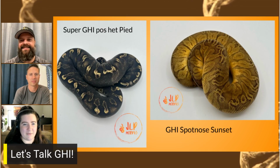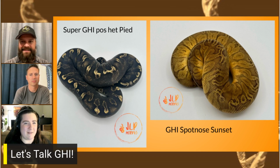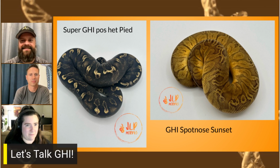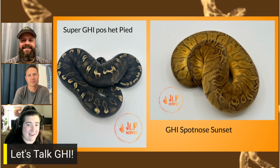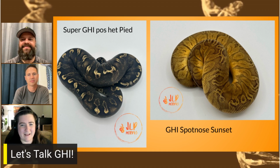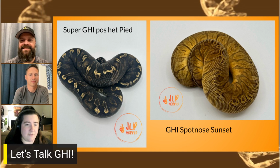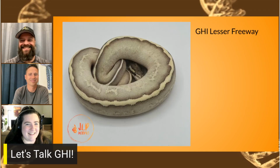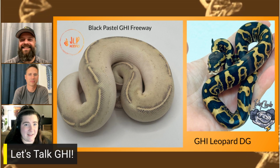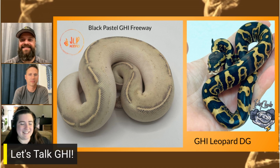Yeah. Let's see. We've got some stuff from one of our sponsees, JLP Morphs. I love that super GHI and that fading gold that fades brighter up on the spine. So pretty. And all the darkness. And the spot nose sunset GHI, who's feeling shy. This one too, a Lesser Freeway, and then compare that to a Black Pastel GHI Freeway. I love that difference.